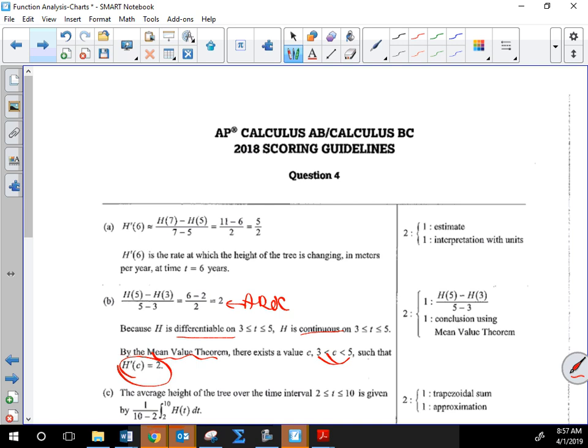But again, you have to have the requirements: differentiable and continuous on the interval. And you don't have to say specifically the interval that you checked. You could have said on the interval 2 to 10 since that's what they asked about. And then by MVT, there's a value within our x's so that our derivative equals the one that we were asked about. Our derivative doesn't equal our AROC. Sorry, our IROC doesn't equal our AROC.